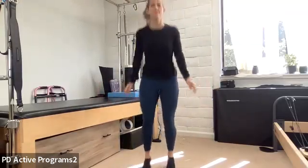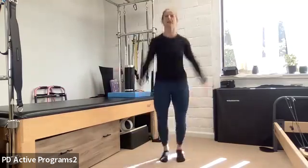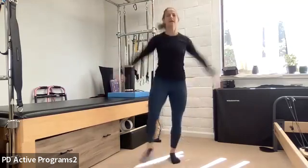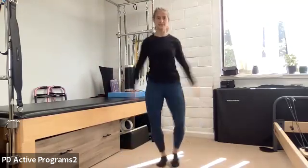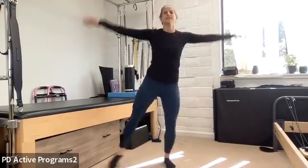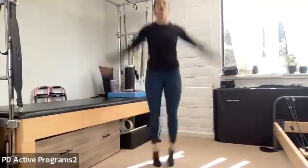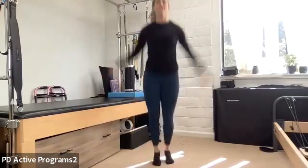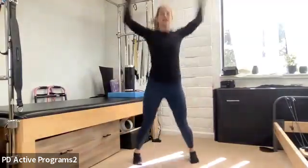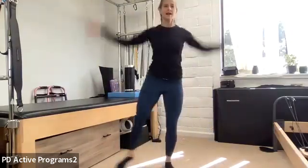Good. Maybe you just start jumping in place. Maybe you start bringing the arms out to the side for a jumping jack. It can also look like this, by the way. Yes. One leg out at a time. Yep. Maybe those jumping jacks are bigger for some of you, all the way up overhead. We're going to go for 10 more counts. Keep it going, whichever version is you. Keep it going. 9, 8, 7, 6, 5, 4, 3, 2, 1.